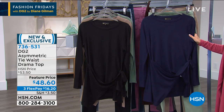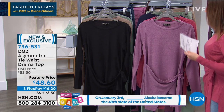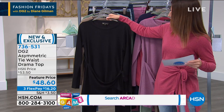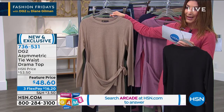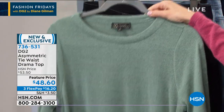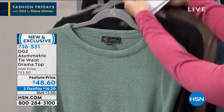Then we've got a navy. So I know that's gonna be great with all of your DG2 items. Isn't it the perfect length to cover all your little leggings and jeggings? Okay, this is our black, so we definitely have it for you in a black. And then this one's beige, a beautiful neutral. And then we also have it for you in the moss. So some really fun new colors, some brand new styles to talk about today.